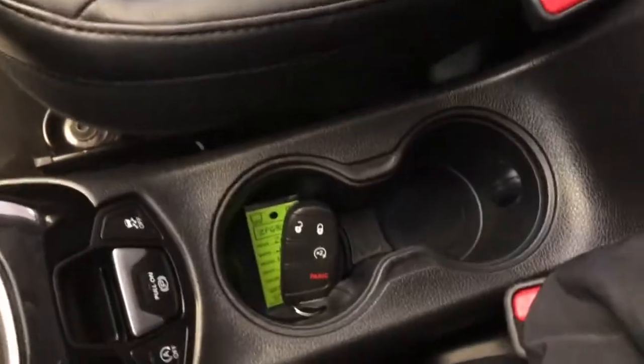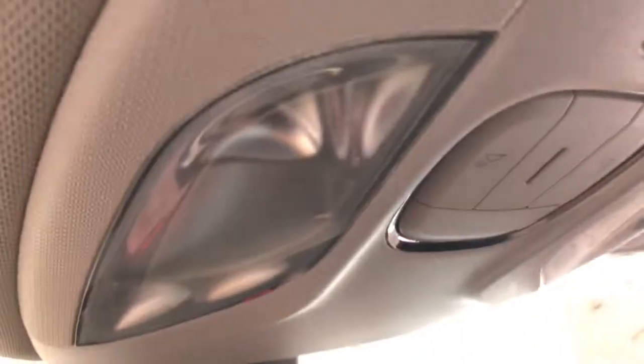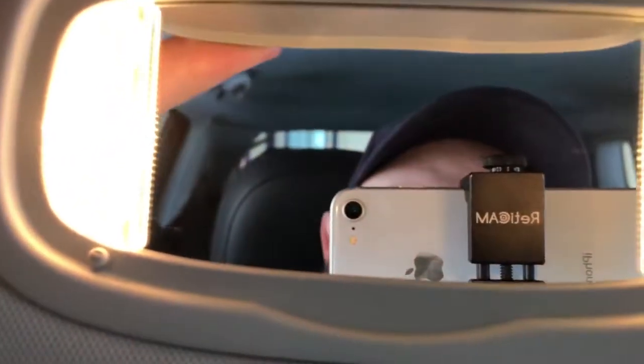Like I said, 2 large cup holders, and then we do have a little console here. As you can see, kind of shallow, but gives you the ability to keep some small items. We got an auto dim rear view mirror right here. We got LED map lights, and we have illuminated vanity there on your sun visor.